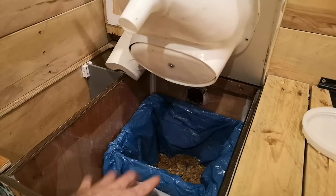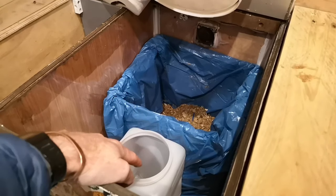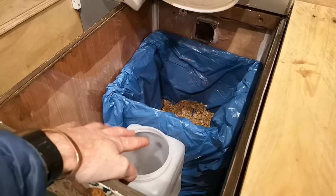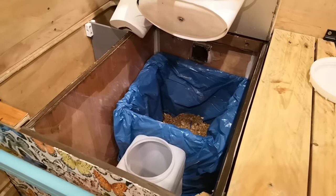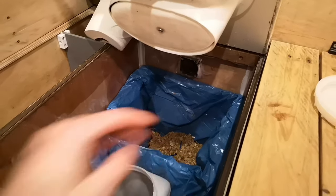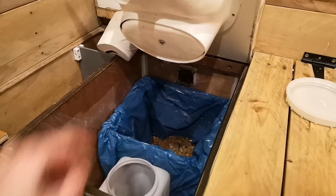Sometimes we open this with a full solid, and wee's the worst. Solids isn't actually too bad. The wee's quite bad if you leave it there for a while. And it's not bad at all, because all the smells just pull through, and it helps to dry out the solids as well. But I'm going to show you installing everything about that fan in another video.